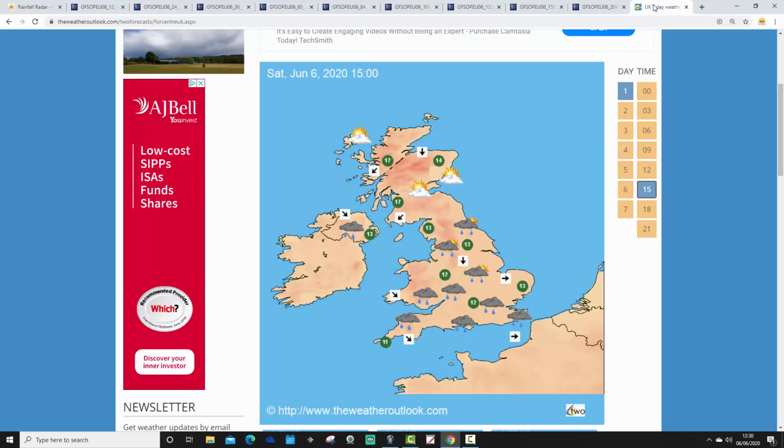Unusual amounts of uncertainty. Now, these charts are going to be a little bit misleading from the weather outlook, because I think these are going to be based on the midnight GFS run. No problems for today. We've got showers or longer spells of rain across many parts of the country. It's a dry day tomorrow, but there will still be showers around.